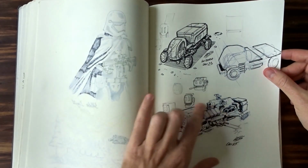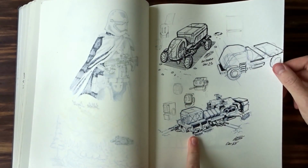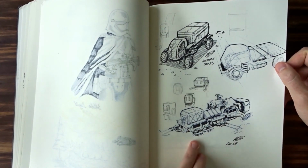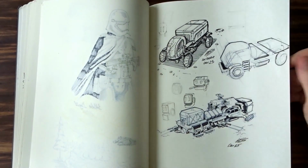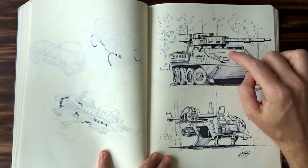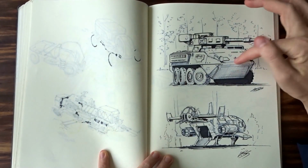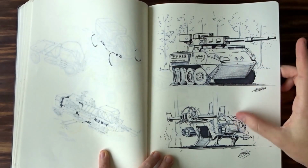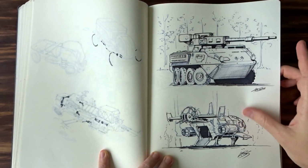I explored at least the universe of this cargo carrier, because I think it's more of a hover thing, since I used the Matrix hover thingies there. Maybe not definitely a study, but I do think this was a study. This wasn't a study, but I feel like I messed up the perspective in the front a little bit.